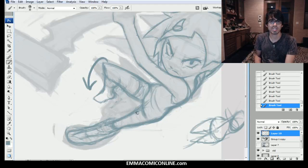And again, just pay attention to how I'm just working with shapes. I'm not worrying about anatomy yet. I'm not worrying about, okay, here's all the little tendons and stuff that go through here, and here's the knee. I'm not worrying about all of these things yet. All I'm doing is just working with shapes, right? And that's all you should be doing.